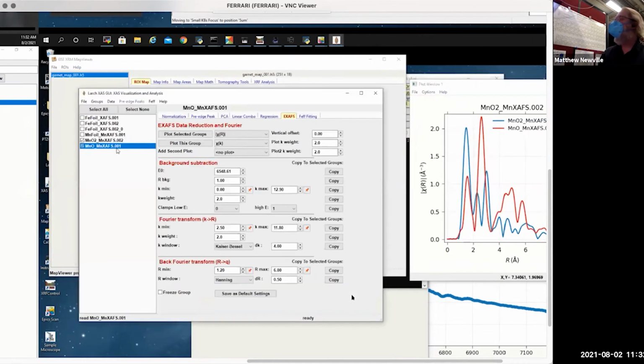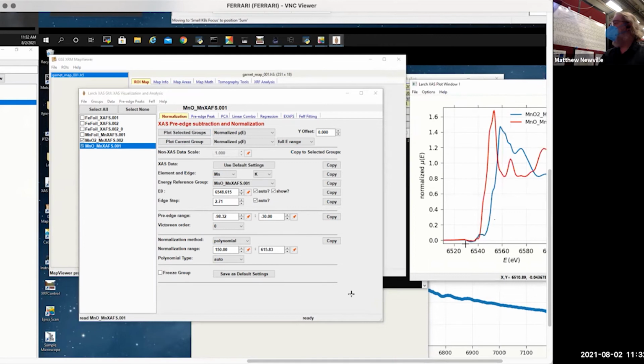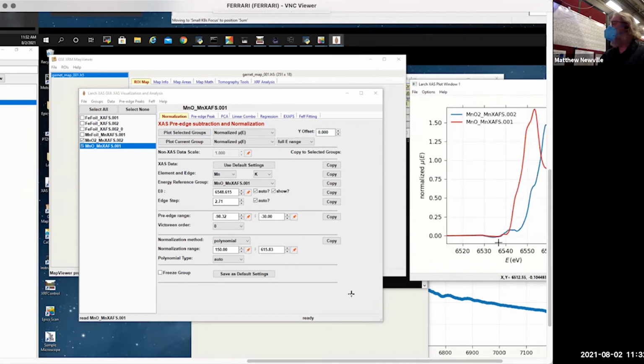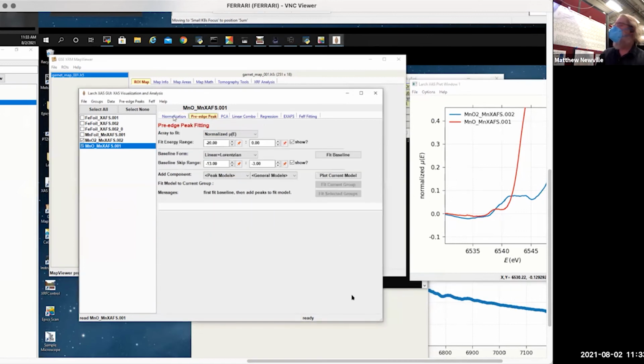This is XAFS viewer. And if I look at the normalized vector, those two, I just look at the pre-edge peaks here. So for these data sets, I'm not in love with this little feature that we often see. There's a little drop here, but these are the pre-edge peaks. So for this and those two, we have much better data on pre-edge peaks. I have an example in one of the demos I do where I use this for doing pre-edge peak fitting of those. And those are better pre-edge peaks.